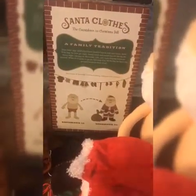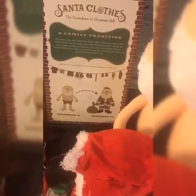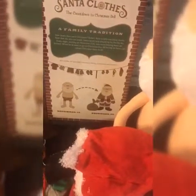So the way it would work is you would hang up the little clothesline on your fireplace or wherever you want to put it. And every day, a child will take a different piece of clothing and place it on Santa until Christmas Day. So after the 12th day, Santa will be fully dressed and ready to deliver his presents on Christmas Day.